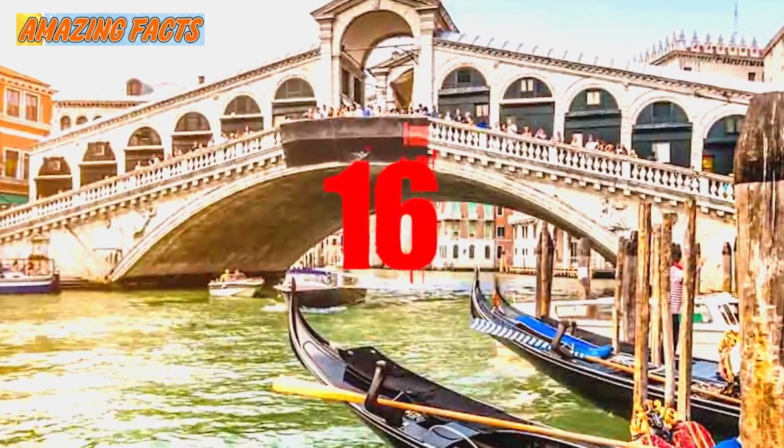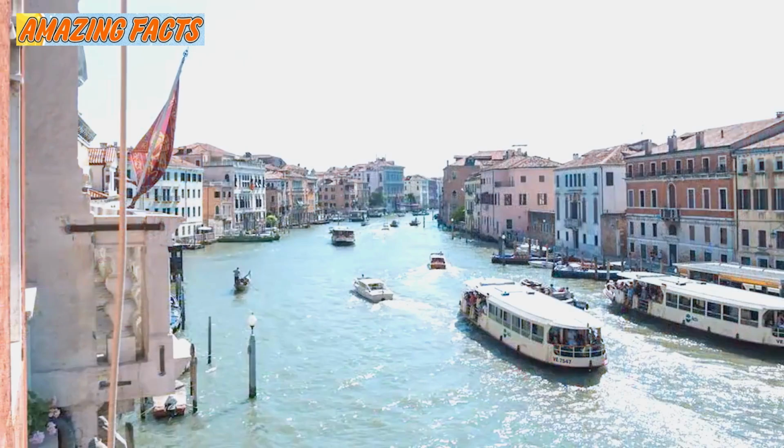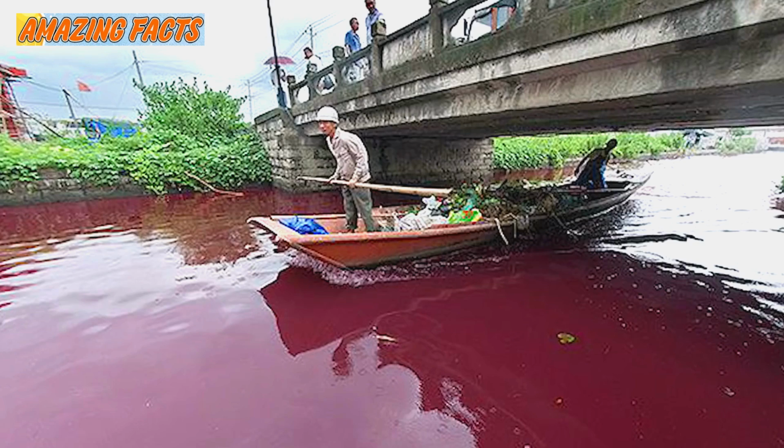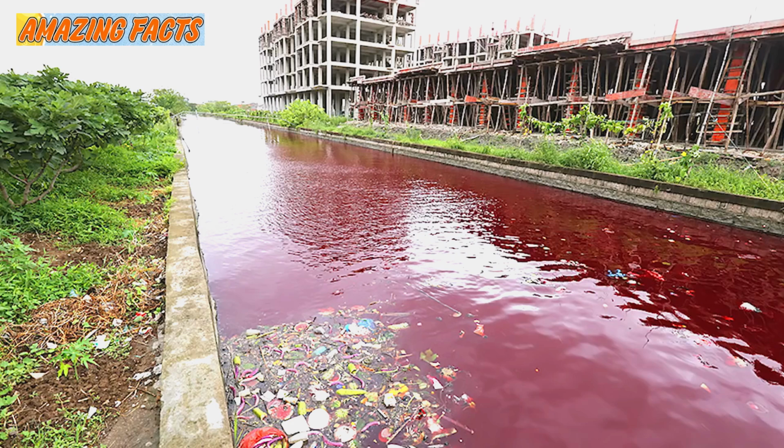16. In other parts of the world, canals are used to transport goods and can make for a fun, scenic way to travel around a city. However, this canal in China is so polluted that the waters are actually eating away at the adjacent buildings.